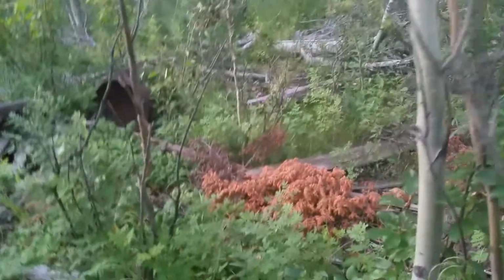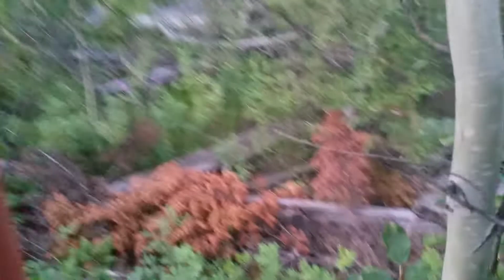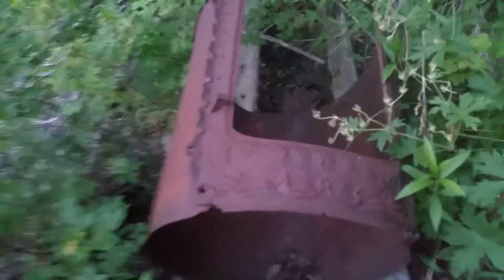But you can see right there, then there probably is a thing. Going over there is not kid friendly. Yeah, I don't see anything here that'll get you.